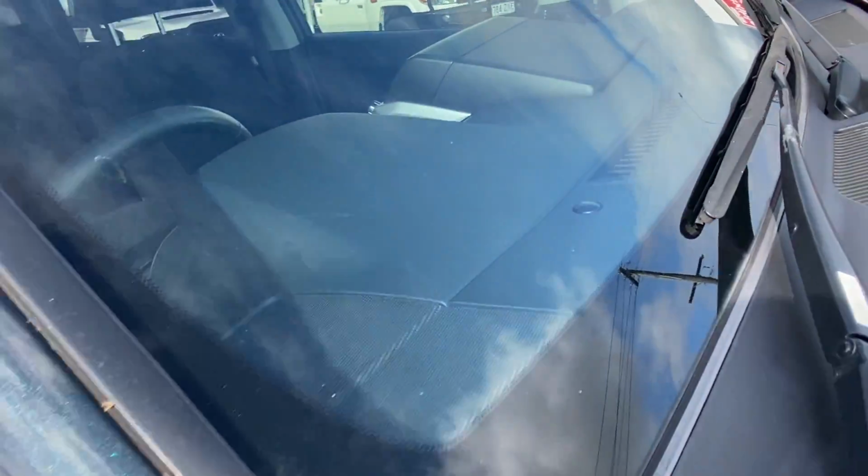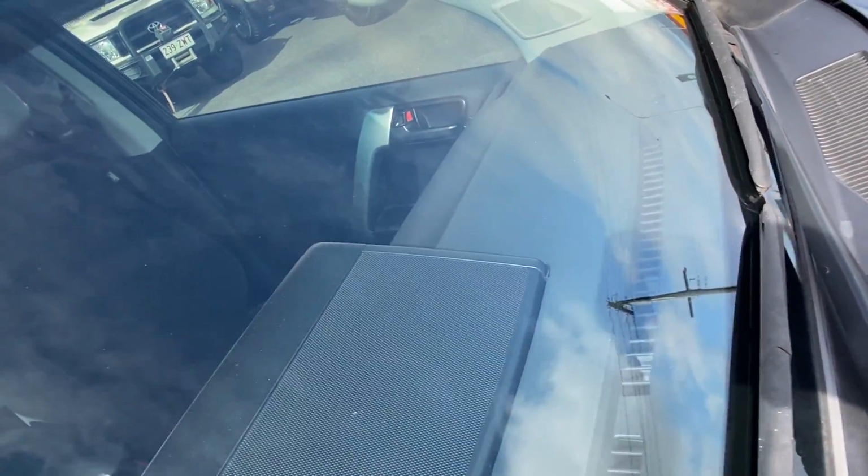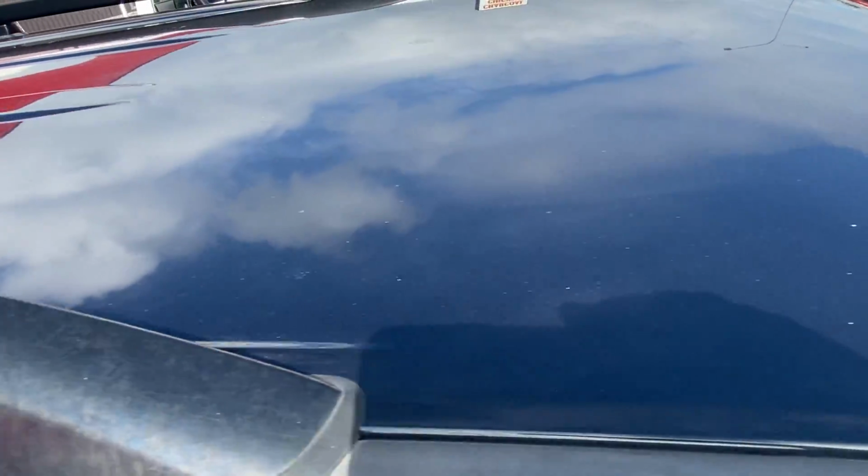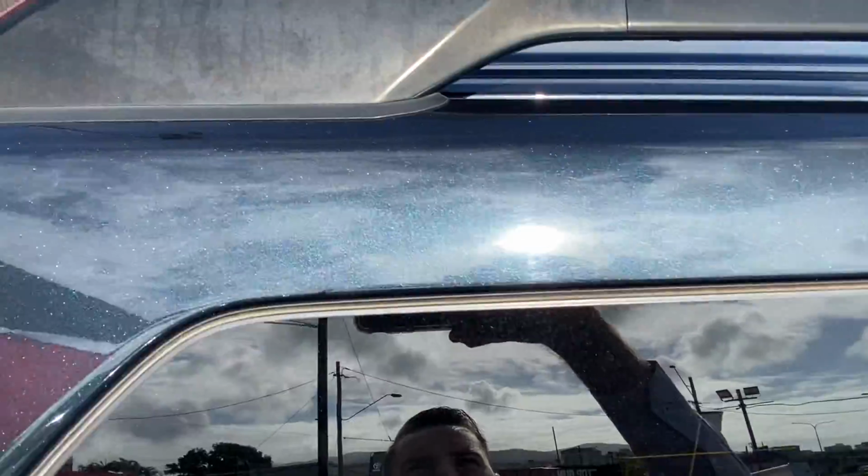Beautiful. Now, of course, the windscreen, there's no major chips or cracks. Like I said, vehicle has been through the roadworthy. As we go across the roof, there's no major dings or dents, no hail damage, anything like that, which is good.